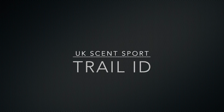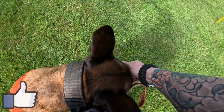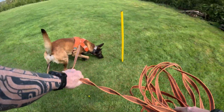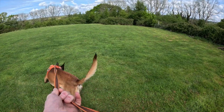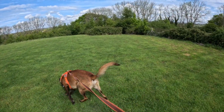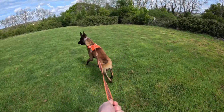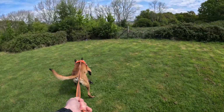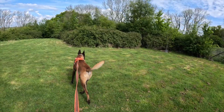So this is the second session of UK Scent Sport Trail ID. Trail 1. We're over in James Field. And surprisingly, there's lots of smells. Kaiser was really distracted, possibly rabbits or badgers, foxes. Doing well on this first bit. So his head's down, tail's wagging.